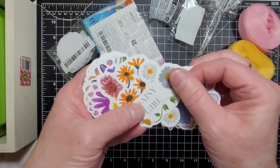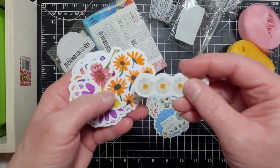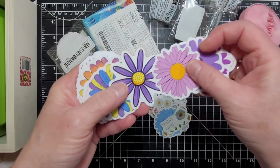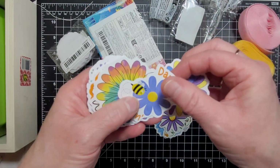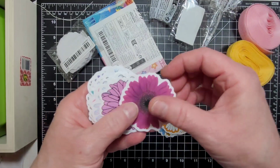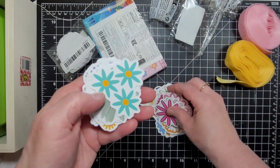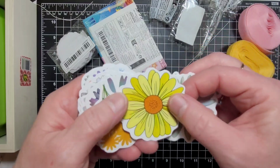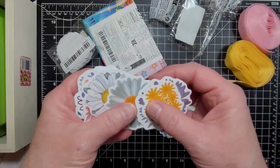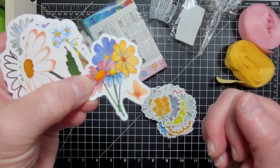Might as well go through all of them. Oh, here's one with some words. Daisy Girl. Don't love that. I'm looking forward to my flowers on my patio this summer. And I grow them all by seed. Oh, that one's cute. I like that. Green. There's a little butterfly there too.